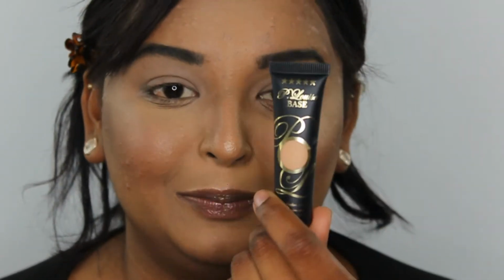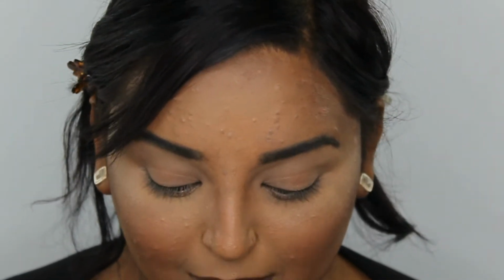So guys, I do apologize, I thought I hit the record button, but clearly I didn't. I went in and I applied my eye base. I put the P. Louise eye base on already, and I am blending it out with my fingers. So what I'll do is I'll just take a little bit more just to show you guys how I put my eye base on.